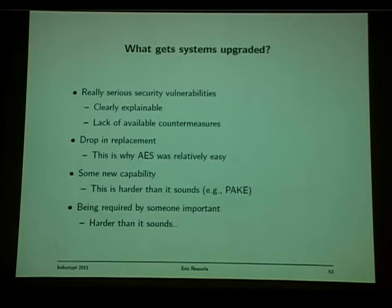There have been numerous attempts to add PAKE algorithms to TLS. And in fact, SRP made it as far as being a bunch of implementations, and yet nobody actually uses it for anything, even though it's quite a new capability and an important one. And of course, also being required by someone really important. So if the US government says you must do it, well, people sort of sometimes do it, but not always.